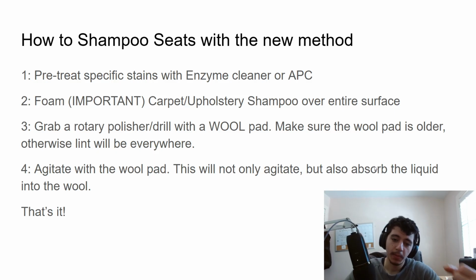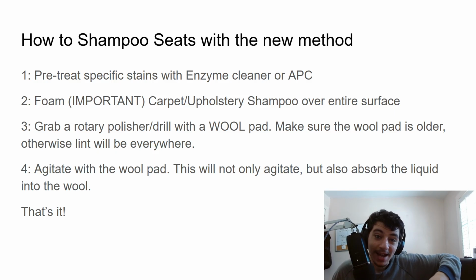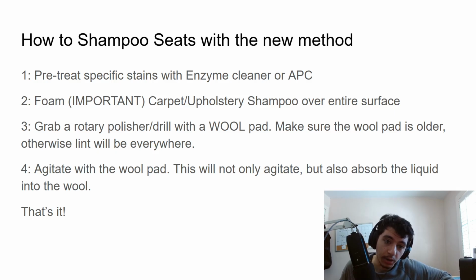So once you've got your wool pad on a drill or a rotary, start agitating the stains, similar to a drill brush. And the cool thing about this method is that not only are you agitating with this wool pad, it will also absorb the liquid into the wool, giving you that pristine, almost finished-like look. That's almost completely dry within 10 to 15 minutes, and looks fantastic in twice the speed, with no risk of mold, or rather reduced risk of mold, reduced risk of wicking, and a happier customer, making you a more profitable business.